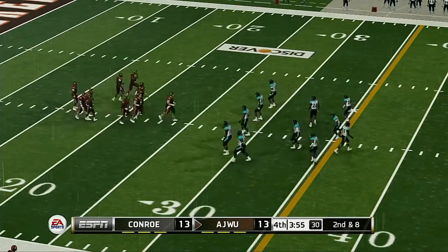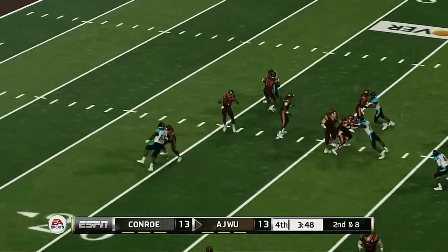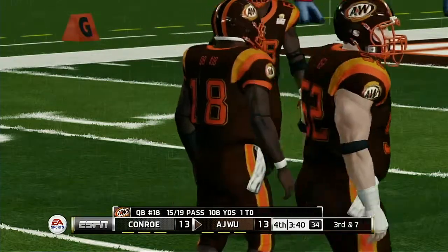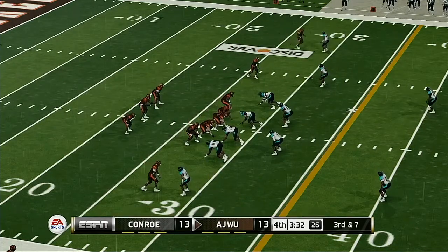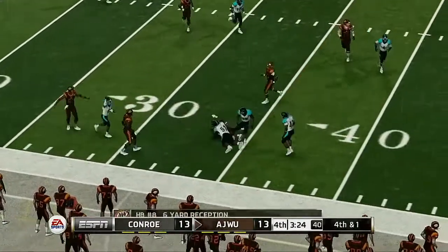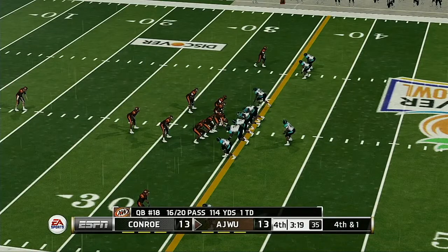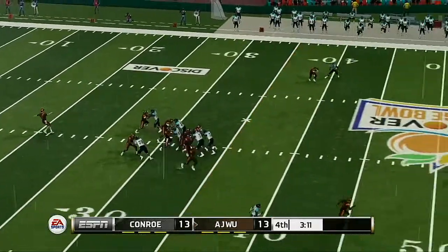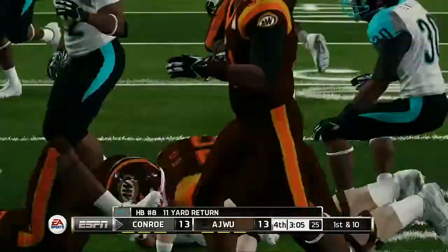From their own 27-yard line. Second down. Complete, brought down, nothing doing. The stop at the 34. And he was able to pick up some nice yards on the return.